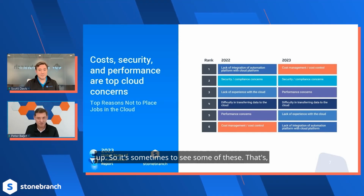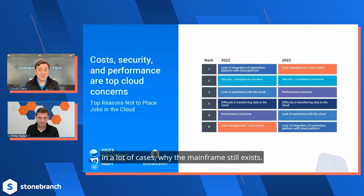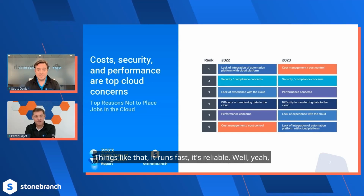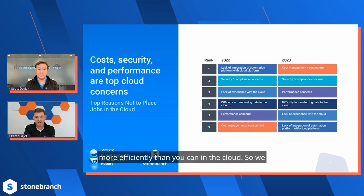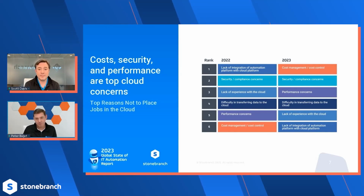So it's interesting to see some of these. That's in a lot of cases why the mainframe still exists, right? Things like that. It runs fast, it's reliable, and it's a specialized workload. So there's specialized workloads that you may be able to optimize your own infrastructure to run more efficiently than you can in the cloud. So we see some things being shifted back to the on-prem world.